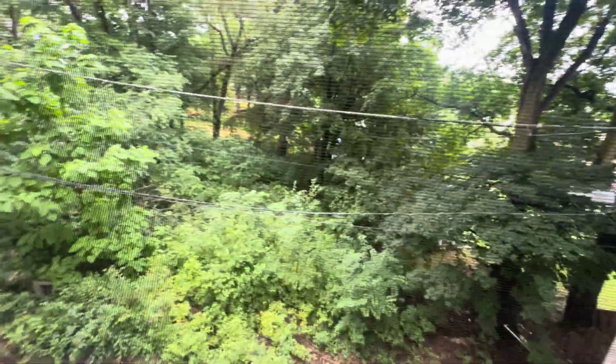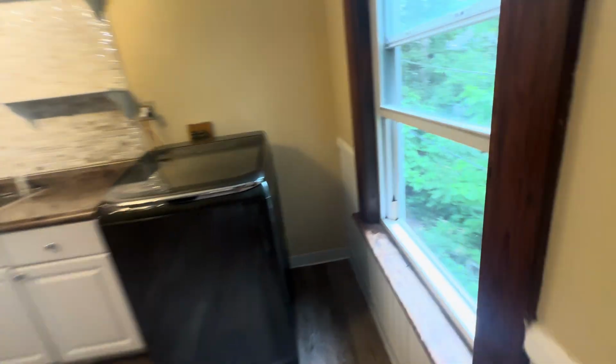And there is a nice backyard. It's more for show than anything. I mean, there is a little patch so you can walk around there, but all that is some nice overgrowth that you can kind of look to. It helps with the noise a little bit if you know about trees and foliage and all that.